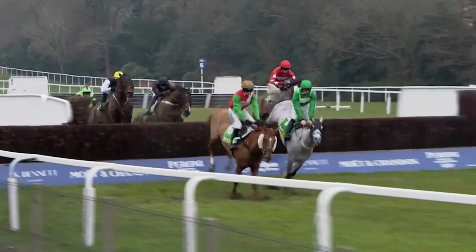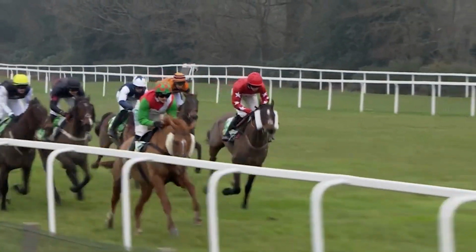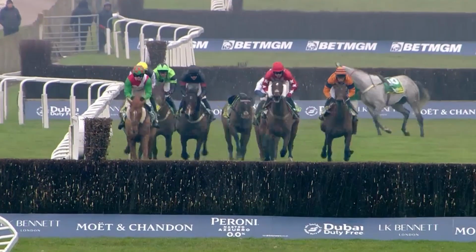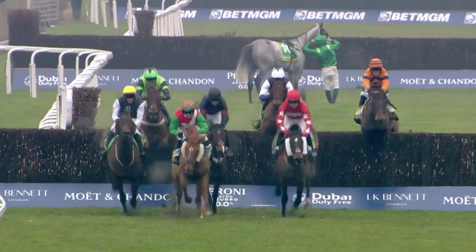the leaders approach now. Bad and Phlegmatic, and Bad has come down when almost disputing the lead. Bad has fallen there at fence number 13. Horse is soon on his feet, and so too Ben Jones. Now they run to the final open ditch, 4 out.